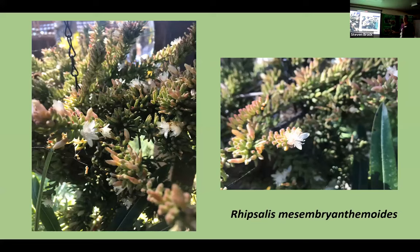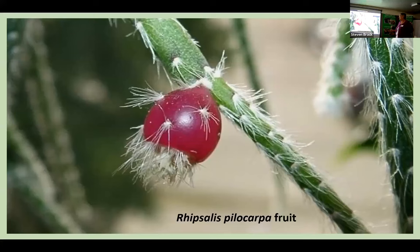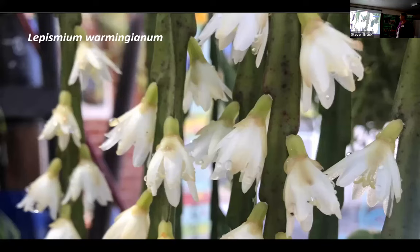This one is supposedly not available in the wild anymore. It's supposedly died off in the wild. It's only available in cultivation. This is Phyllocarpa. My Phyllocarpa is cutting stuff. I'll have more another time. And this is the fruit on one of those. Lepismium warmingianum.